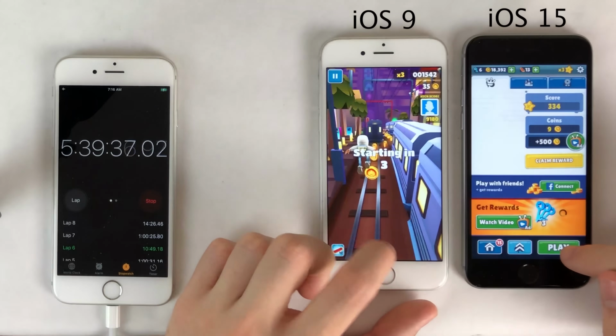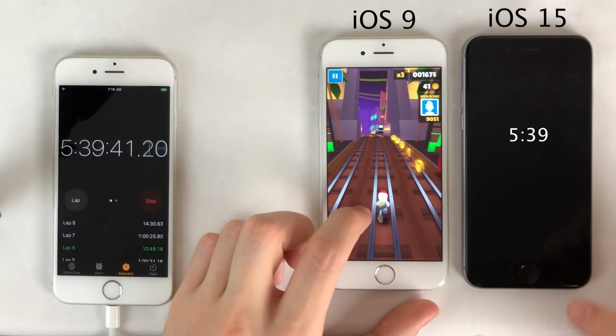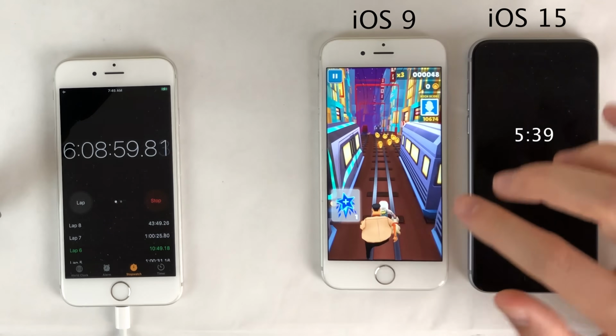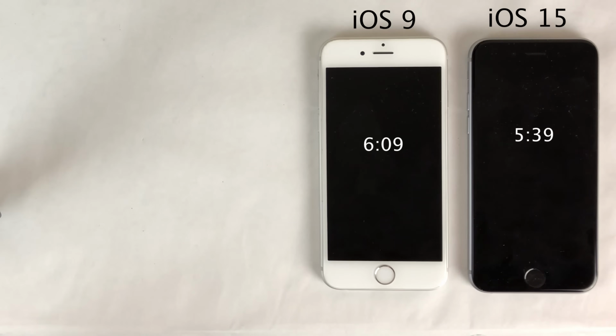So we'll move on to our second scheduled hour of playing Subway Surfers on both. And 5 hours and 39 minutes into the test, the iOS 15 6S dies. And a little while later, at 6 hours and 9 minutes into the test, the iOS 9 6S dies. And there you guys have it. I came away from this being quite impressed. I think Apple did a great job of maintaining the battery life of the 6S over its whole lifespan, as throughout this test, it was a negligible difference.